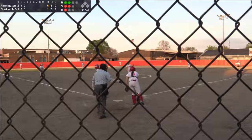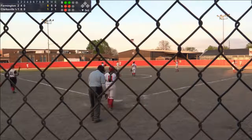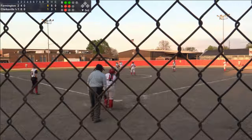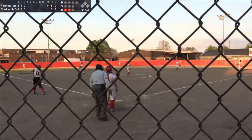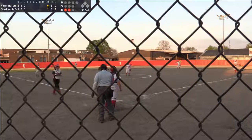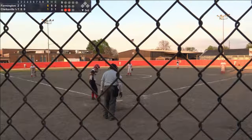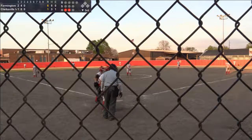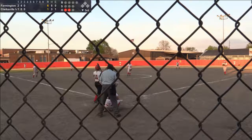Outside corner. Reed just threw it down there before the call. That is a swing and a miss. I thought it was called, but the ump was kind of blocking her view a little bit. Patterson had pretty good bat speed. She brought it around pretty fast.